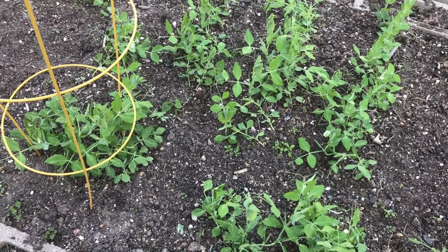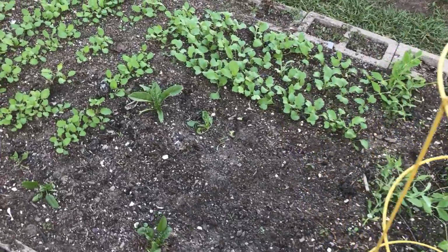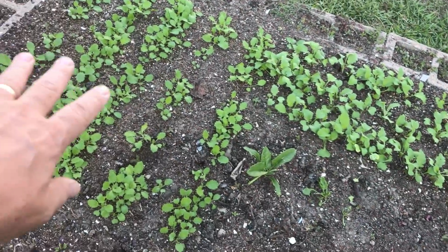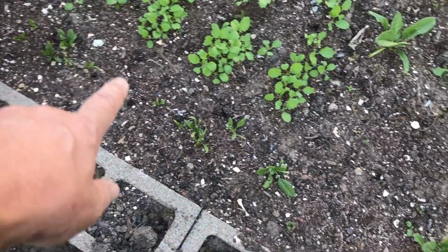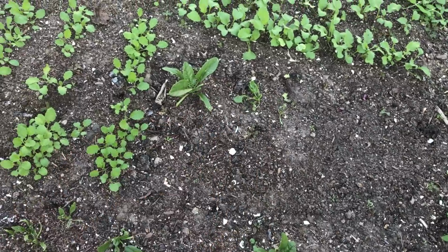I don't anticipate they'll get much bigger than that, and if they do, oh well. Here's the radishes over here that I planted. I had a bad germination rate on my spinach. There's some spinach right there. It seems like only this row came up and a couple of others.